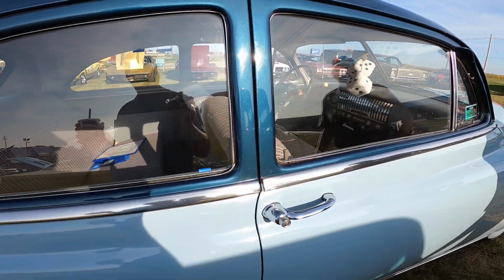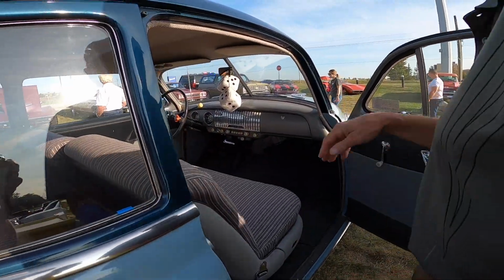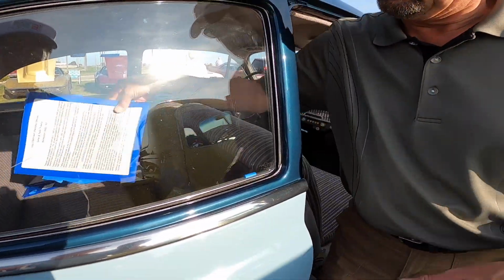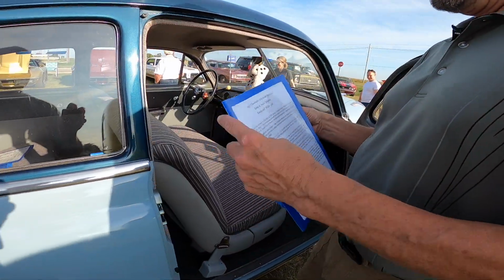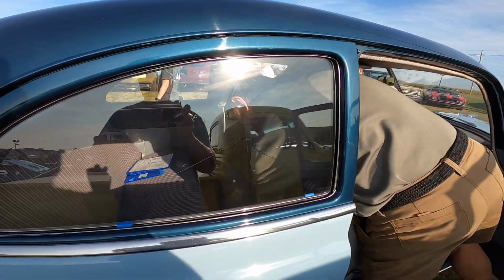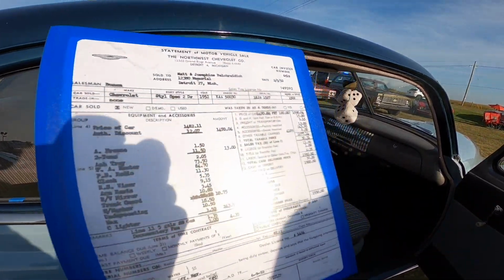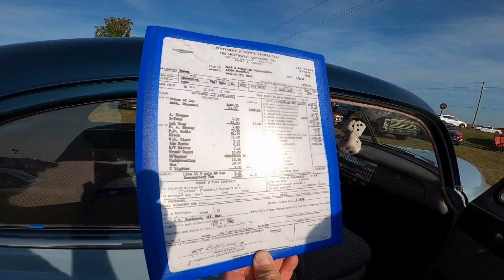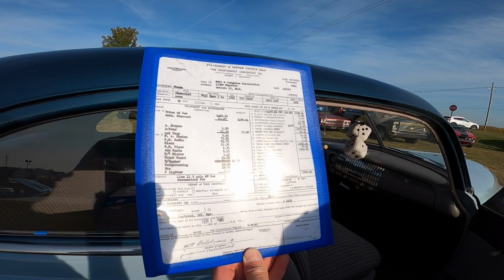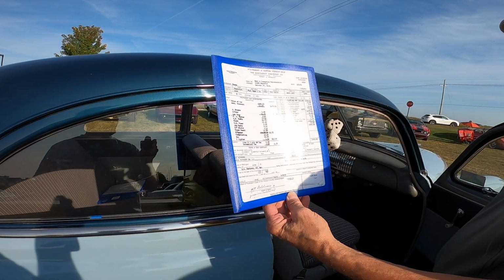My grandparents bought the car new. Really? Yeah. And I had this at the Woodward. That's neat that it's been in your family since it was new. That's the original sticker. Wow. $1,950. I'd go buy a couple of dozen of them at that price.